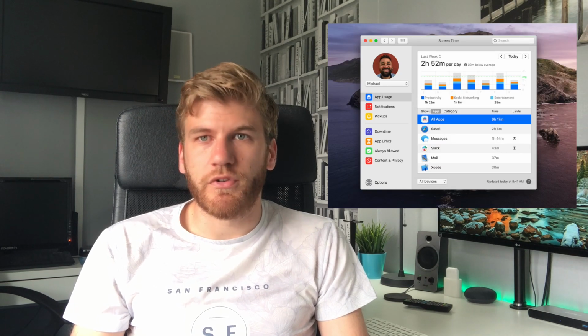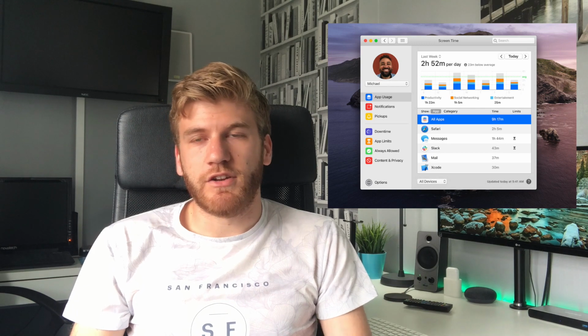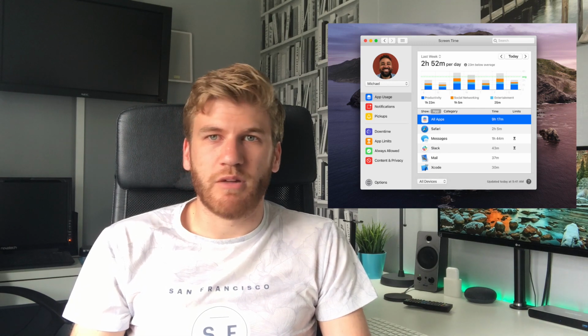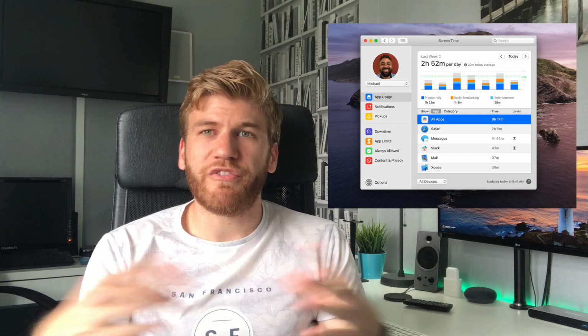Screen time on a Mac, no use for it for me whatsoever. I don't use it on my iPhone. I turn the notifications off because I don't want to know how much I've been staring at my phone. I guess if you've got a family of Macs and your children have got iPhones, it's quite good that you could see your child's iPhone and Mac usage. I get that, but for me personally, I've got no use for it whatsoever. But it's cool that it's coming to the Mac.